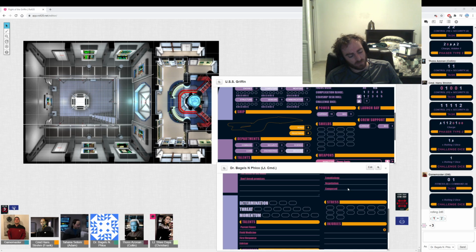Okay. I'll use my aim minor action. I forget how that works. Does that reduce the difficulty, or what does that do? I don't remember. Yeah, aim is you can re-roll a single 20-sided die made on an attack before the start of your next turn. If you take a minor action to charge, then that's how you can activate certain abilities for your phaser.